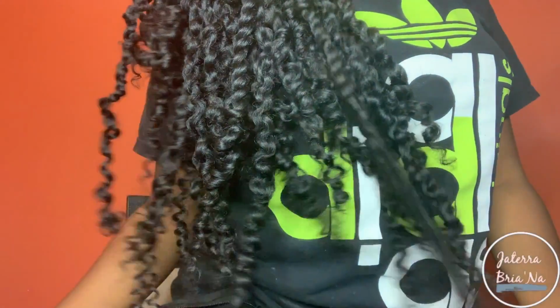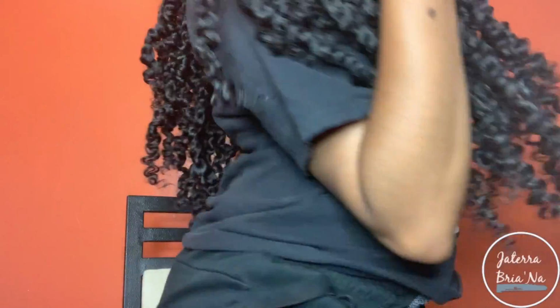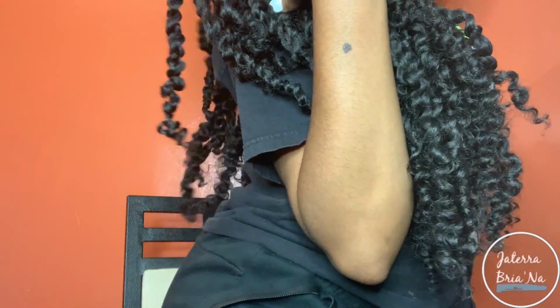Let me get up and show you guys what they look like here at the ends. They're nice and cute. The hair is super soft. It's super fluffy. They poppin'. I love it. I love this style.